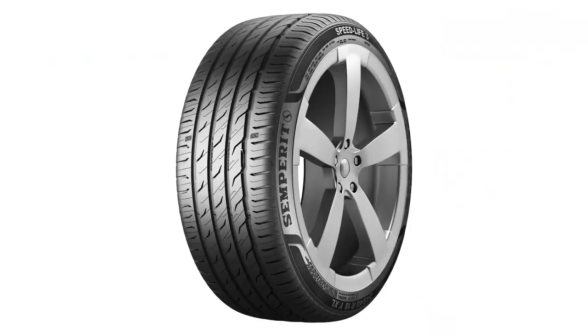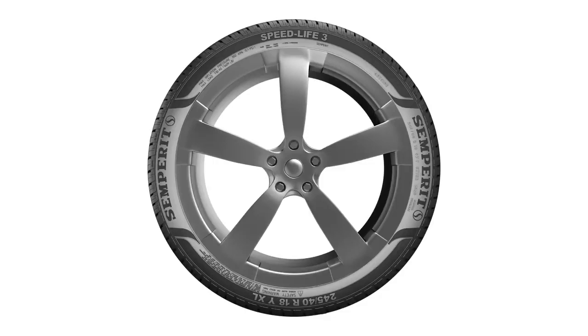Speaking of impressive, the Continental own brand Semperit launched their Speedlife 3 in 2020, and it's just featured in its first test this year. It's looking really strong in the smaller wheel sizes, and it means it should be a very good value tyre. And the other new tyre I know of for 2021 is the Toyo Proxes Comfort, which I think came out this year.